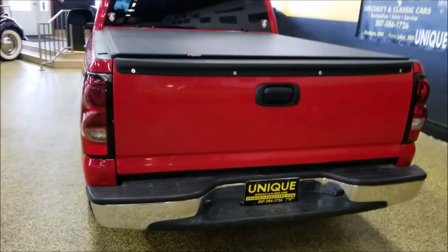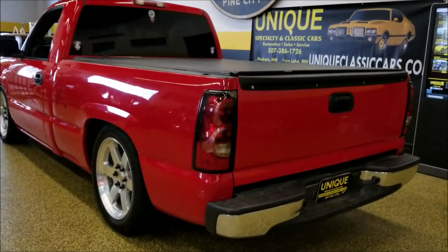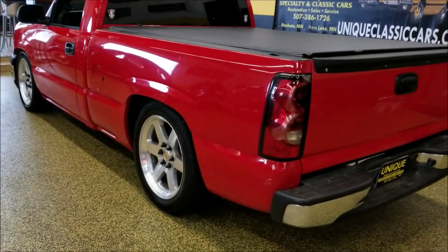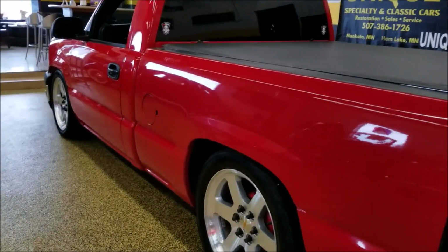All the still pictures can be seen at uniqueclassiccars.com. Vehicle has approximately 119,000 on it. Check that out when I open her up and you can hear it run.